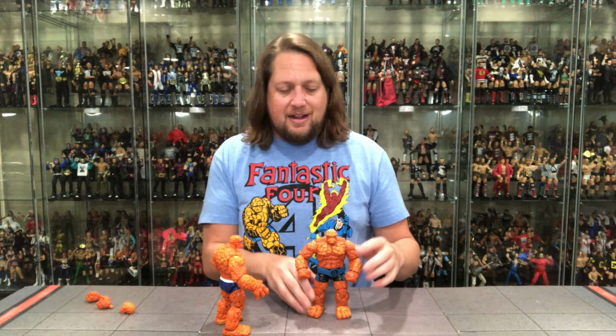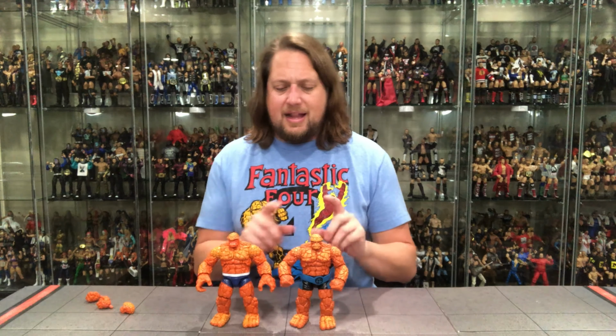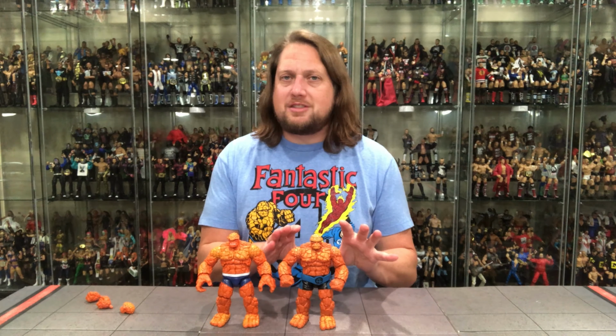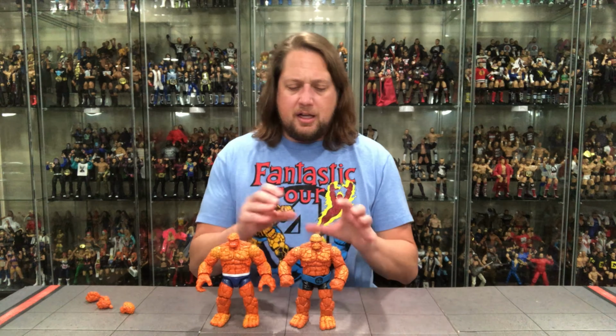But this is a thing that a lot of people have. A lot of people missed out on the other thing we're going to show in a second. So I think a lot of people have this one. I do like the trunks and tights on this one. This is a much more classic Thing, trunks on him compared to this one. But this is more updated, more sleeker.